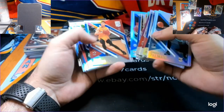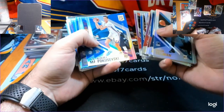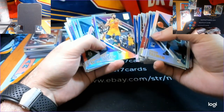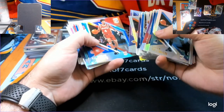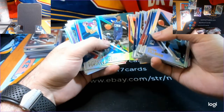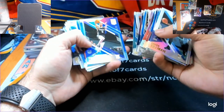Mason Jones out of 299, Tyler Hero out of 99, Nwora again out of 99, Levine out of 49, Pukasewski out of 299, Maxey out of 299, Heald out of 99, Merrill out of 99, Gobert out of 49, Merrill out of 299, Jalen Smith 299, Schroeder 49, Skylar Mays, 99. Isaiah Stewart, 299. McDaniels, that's a red one. I don't know how you got in that pile. Rozier, 99. Pukasewski, red. So I mixed up these piles.